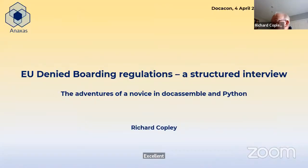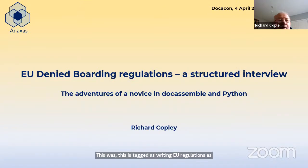This was tagged as writing EU regulations as code. It's actually more about turning regulations into code. And I'm a novice in Docassemble and Python. This was triggered by the pandemic and the behavior of the airlines in Europe to their customers as flights got cancelled. It was also triggered by the work that Jason Morris has done.